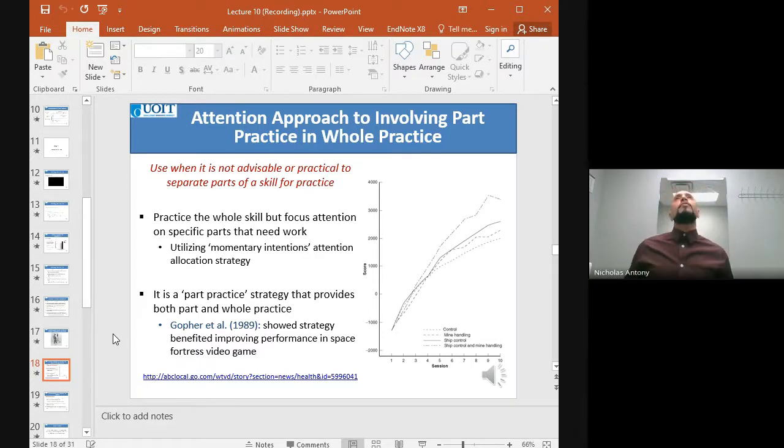So, do you remember the term momentary intentions, that if you tell someone to focus on something while they're performing a motor skill, they can pay attention to a certain part? This study was looking at a video game, and in the game you can't separate the components. You had to fly a ship and shoot aliens or something. You could move the ship, you could shoot, and then you had to deal with these mines. So there are different components of the game.